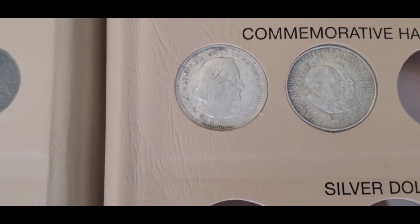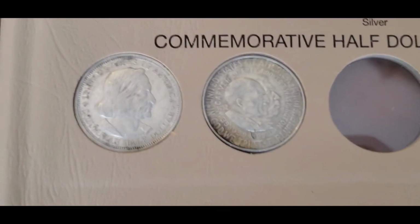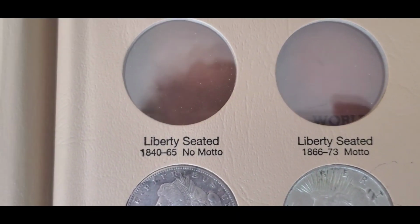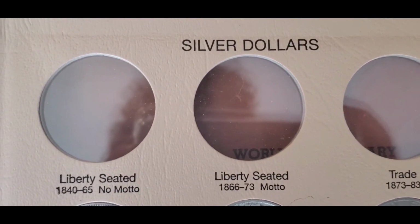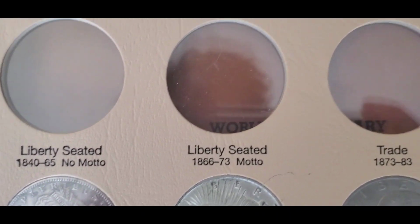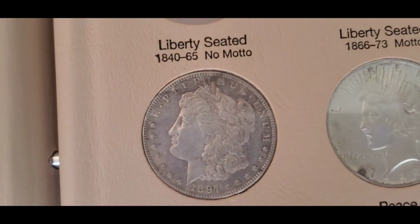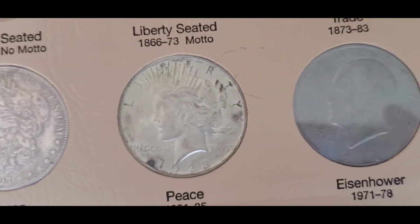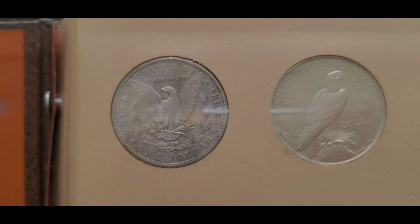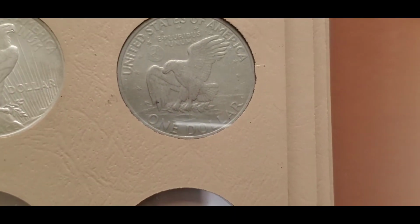I'm only filling up with old ones. It's from 1893, and this one from 1952 with some gold toning around the edges. And these three are going to be the hardest ones to get because they're anywhere from like $450 to like $3,000, which is the Liberty seated no motto, Liberty seated motto, and trade silver dollar. Then you start off with the Morgan silver dollar, which is a very pretty coin. Then the Peace dollar and the ugly old Ike. Again with the reverses, the Morgan, the Peace dollar, and the ugly old Ike.